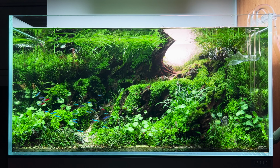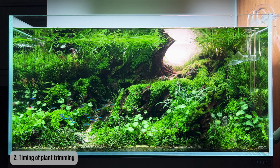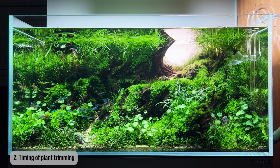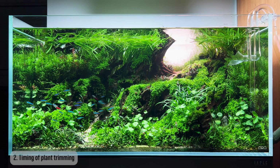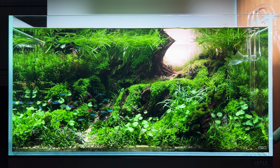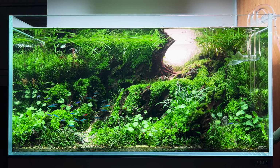Number two, the timing of plants. This is one of the most difficult things I have yet to master. I will need to improve on when and how I trim the plants to ensure that all the plants look their very best on the day of the photo shoot, especially in this case, the Rotalas.